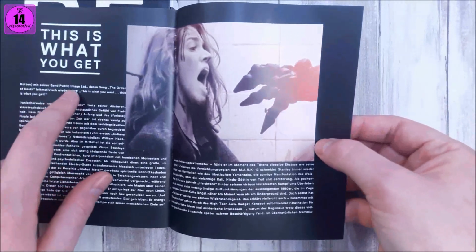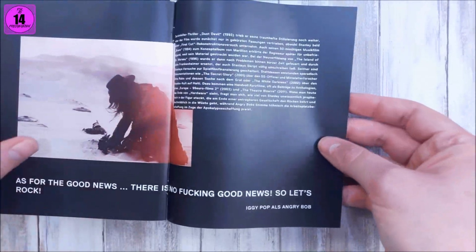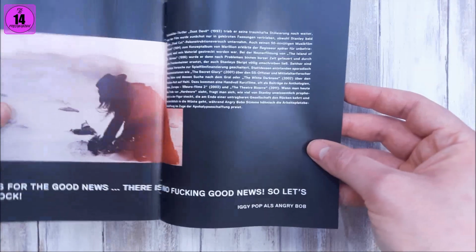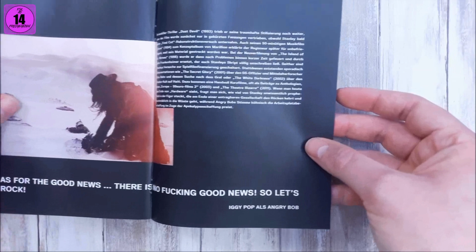And yeah, here we got it, bam, Public Image Limited, The Order of Death. That's pretty much the leitmotif for the whole thing. Here we got the Hermit at the start, unraveling the parts of the Mark-13 amidst some mines from the desert.